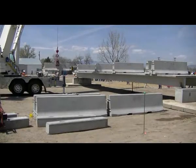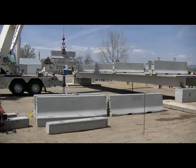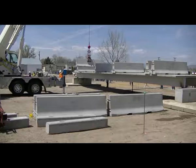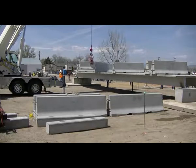Colorado Precast put on a double T bridge beam load test at their yard with over 200 industry professionals on hand to see a bridge beam failure under extreme weight, or so they thought.